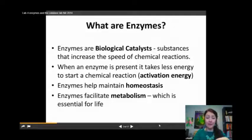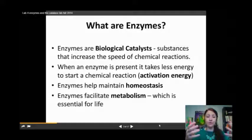We are complicated beasts. And so enzymes also facilitate metabolism. Metabolism has to do with you taking in vitamins and minerals and food macromolecules like lipids and starches and sugars and proteins, and you using those things for energy. If you were to starve yourself, eventually your cells wouldn't have any energy to go about doing their processes, and cell death eventually equals your death.